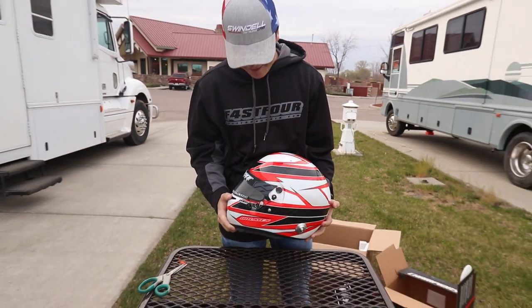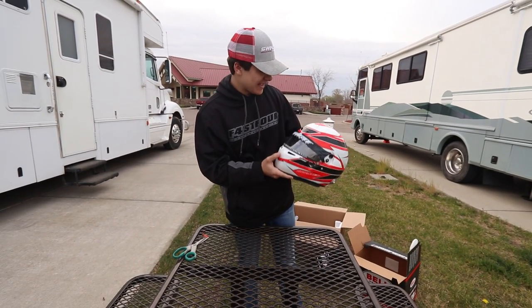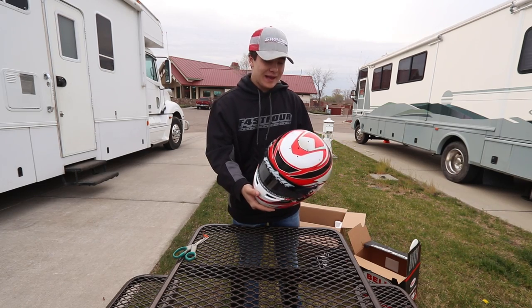Wow, check that bad boy out right there. Poland Designs, carbon, white, black, and red.